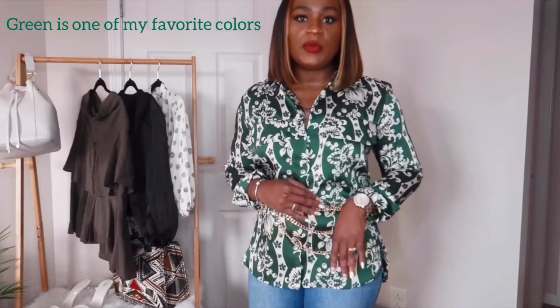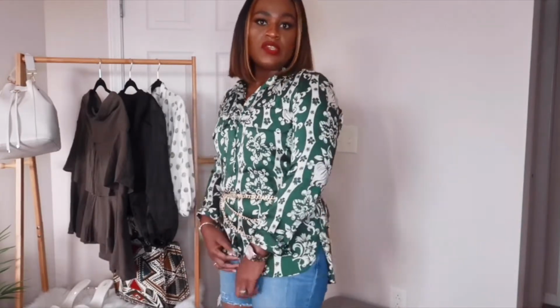Alright, so the first item that I got is this cute, lovely silk shirt from Zara. I got it in a size medium. I believe I got it for $9.99. It was on sale, so why not? But what really made me make the purchase was the color and the printing. I thought it was very unique, very different from what I usually purchase, and for the price I was like, why not? So this is actually how I would style it.